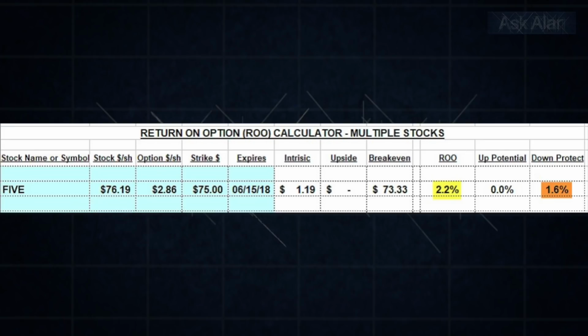Now, the actual time value return on our option or RU, that's what the 119 deducted from the 286 is, 2.2%. So if we're setting up a time value return goal of 2 to 4%, which is what I use in my account, then this would meet that standard. Okay, and it may vary in your account. It could be more or less, but 2.2% is what you're getting. You have to make sure that that meets your goal.